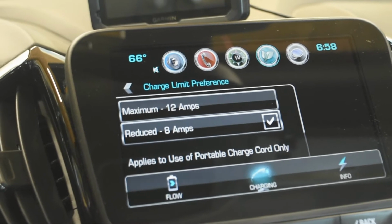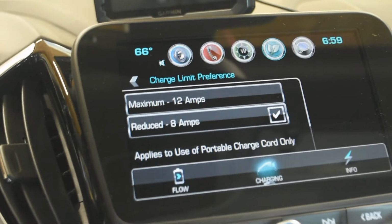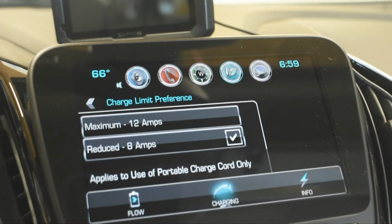This is going to have level 1 and level 2, because that's a 60 kilowatt pack on the Bolt. This is 18 kilowatts, and that's why it only has a 54-mile range.